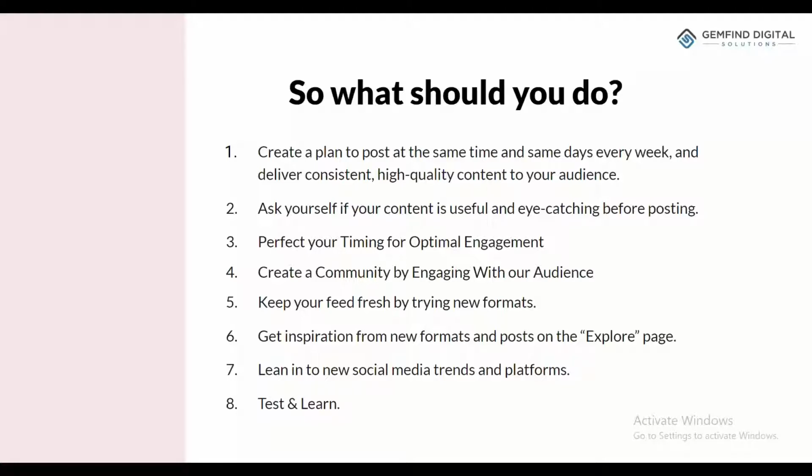And then you want to keep your feed fresh, try new formats, definitely the latest and greatest releases with whatever format. Again, you want to be using those. And then you want to lean into social media trends, lean into using those platforms. You can cross-pollinate amongst the platforms and test and learn. It's not like once you set your plan you leave it alone. It's ever evolving, ever changing. You have to keep evolving with the platform in order to stay relevant.